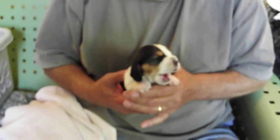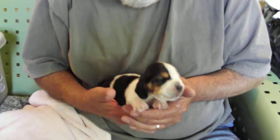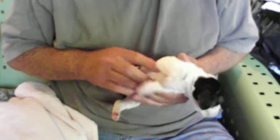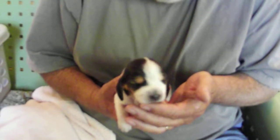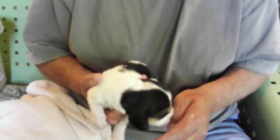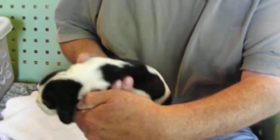Okay, as I promised, there's some pictures of some pups. This is one of our newbies. As you can see, and I do believe it's a girl. Yes, she's a little girl, pink belly, little white chest. She's a little sweetheart. Yes, she is. She just got finished eating. She'll start eating again. But I thought I'd show you what she looks like.